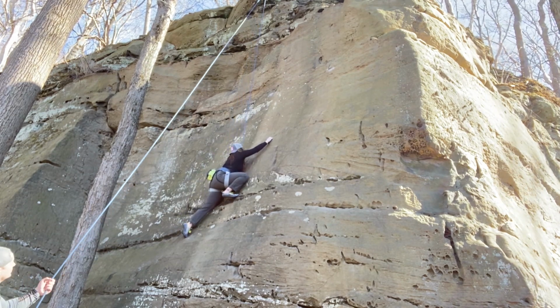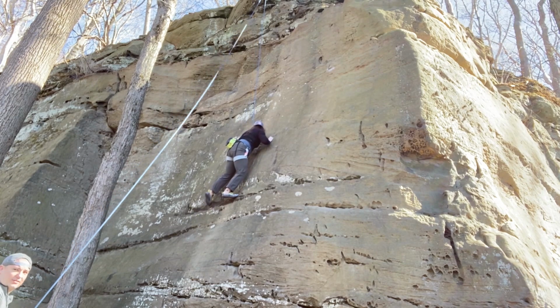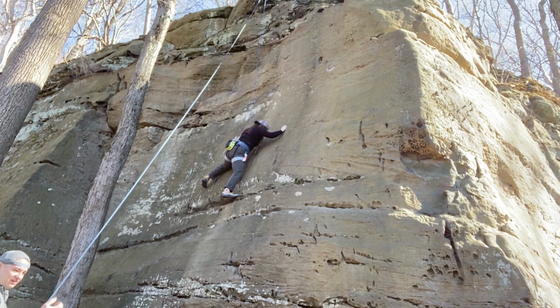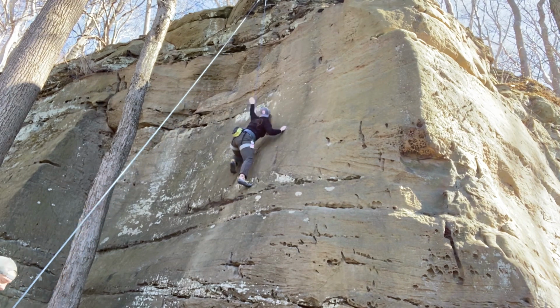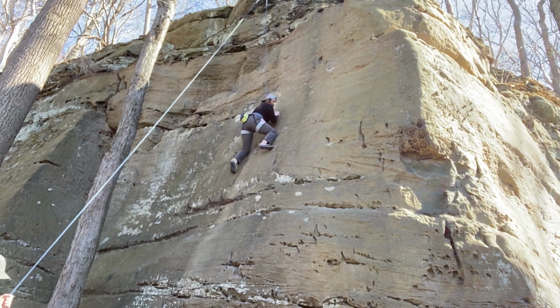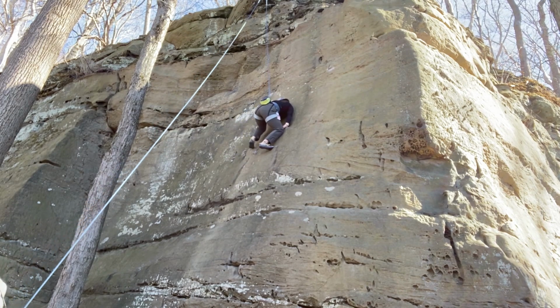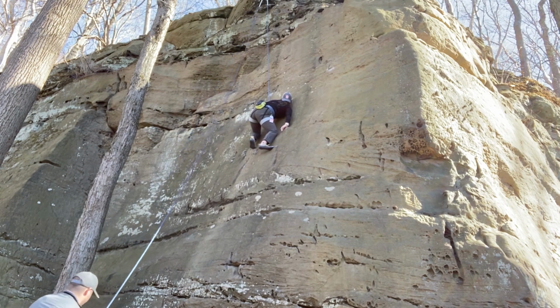The feet are relatively slabby, so keeping your core tight to balance is a must. As precarious as this mantle up to the ledge felt, it was my favorite move on the route.